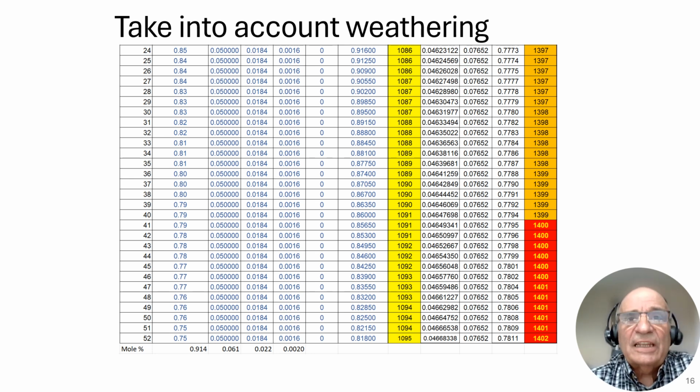And that's why when you're selecting a site, you have to make sure that your feed gas is appropriate for the LNG that you want to make. And if it's not appropriate, you're going to have to do some more pretreatment. The more pretreatment you do, the more costly the plant will be.